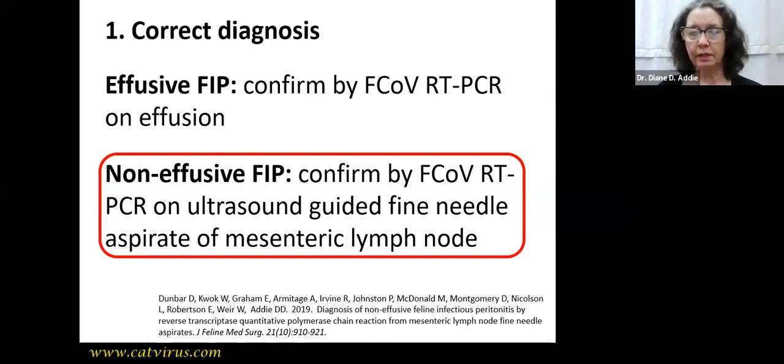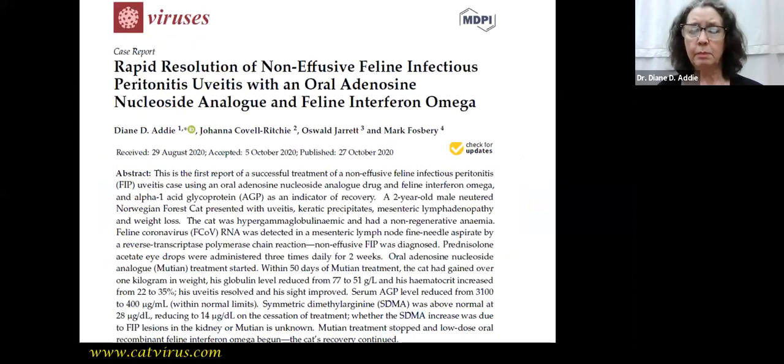And we published that in the Journal of Feline Medicine and Surgery. Don Dunbar was the lead author. So we published Skywise's case, which is open access, thanks to the generous donors at GoFundMe who have paid for the publication fees. It's in the journal Viruses. It's free to download if you would like to read his case in detail.